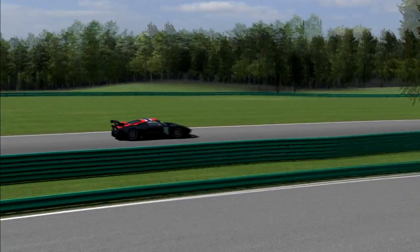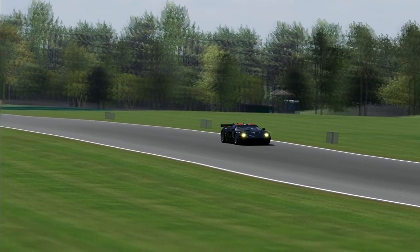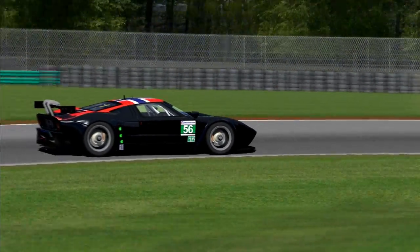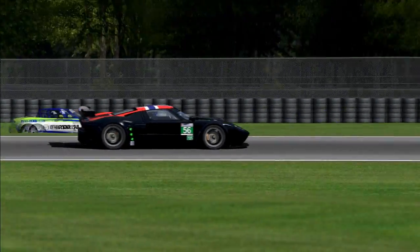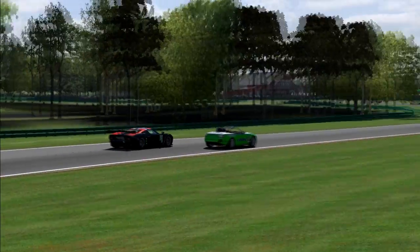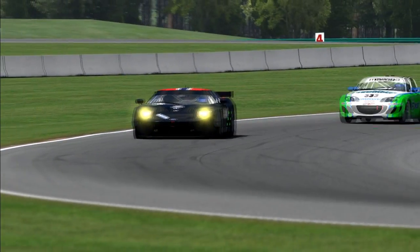And so past traffic he goes. There's a Radical in the pits there, it looked like. Right now, that number 56 Norwegian there is looking pretty handy. There's a car off there. I think that's Charalimpu off in turn 1. So it's not the way he's wanting to go.